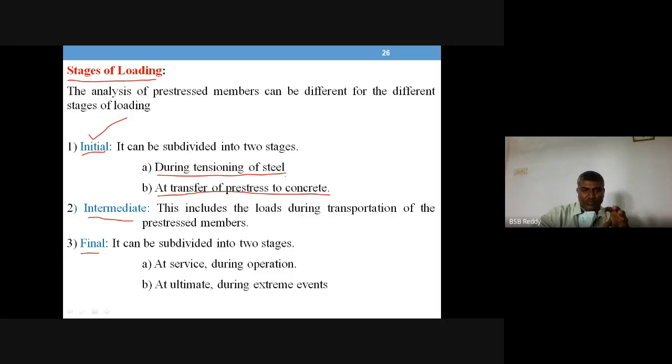Initially means while preparing the pre-stressed concrete member, that is called the initial stage. Intermediate: this includes loads during transportation of the pre-stressed members. This is possible only in the case of factory manufacturing, not for in situ. Even in the case of in situ, where you have the pre-stressed concrete making space nearer to the site itself, this is possible. Whereas when you call it in situ, meaning at the site itself, you don't have this intermediate stage.